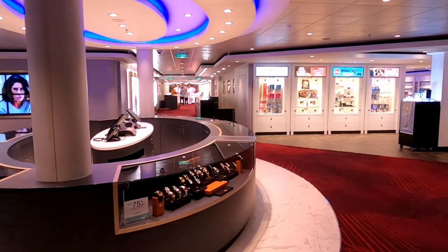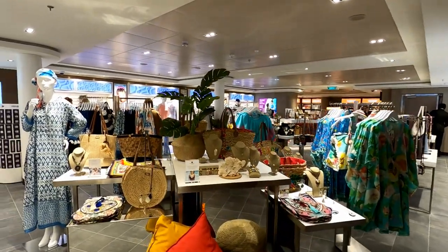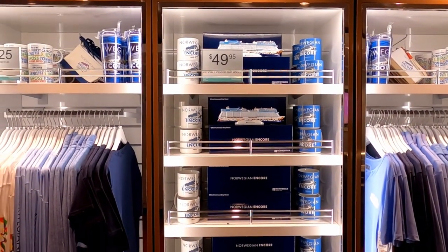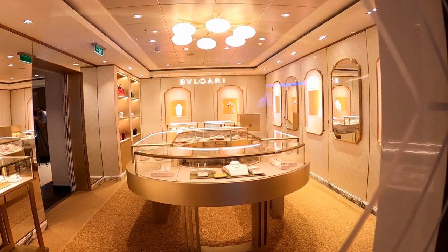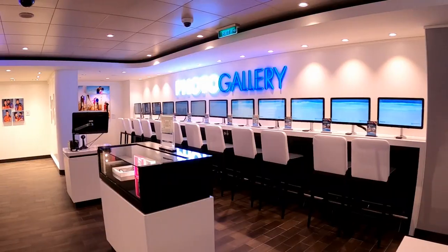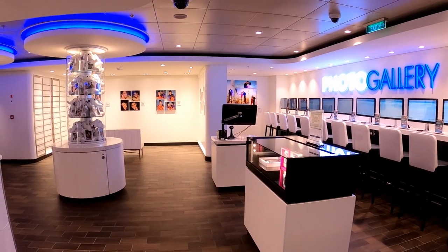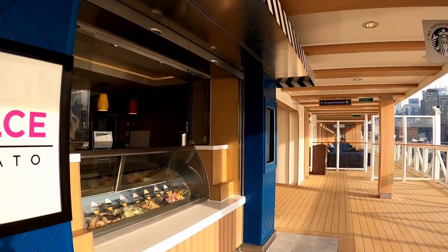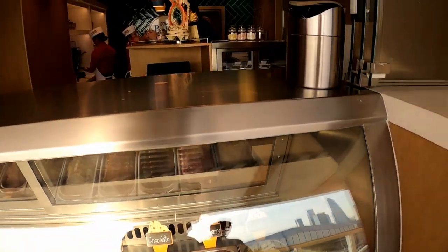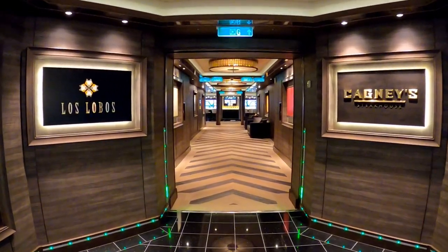Still here on deck number 8, just want to show you a quick view of some of the shops on board Norwegian Encore. The photo gallery is right next to all the shops where you can get all your cruise memories printed off. Dolce Gelato is where you can get some pastries or gelato, and they also serve Starbucks, by the way. We're going to look at the full-size Starbucks in just a minute.